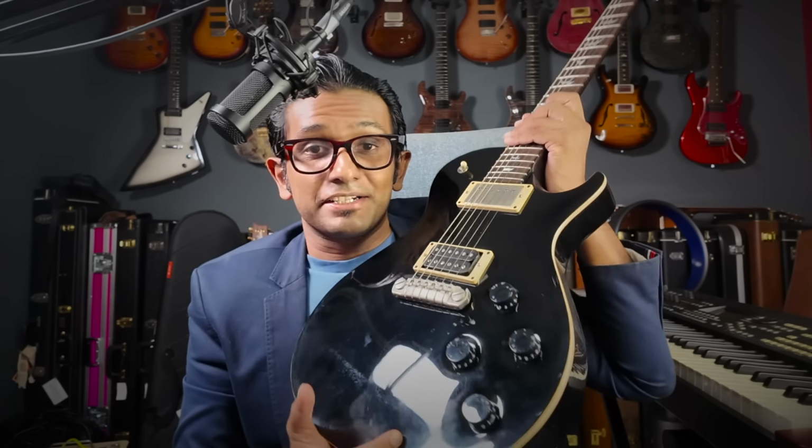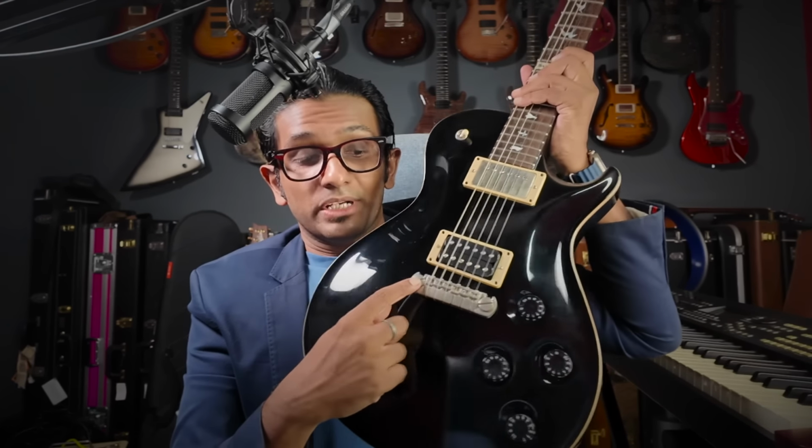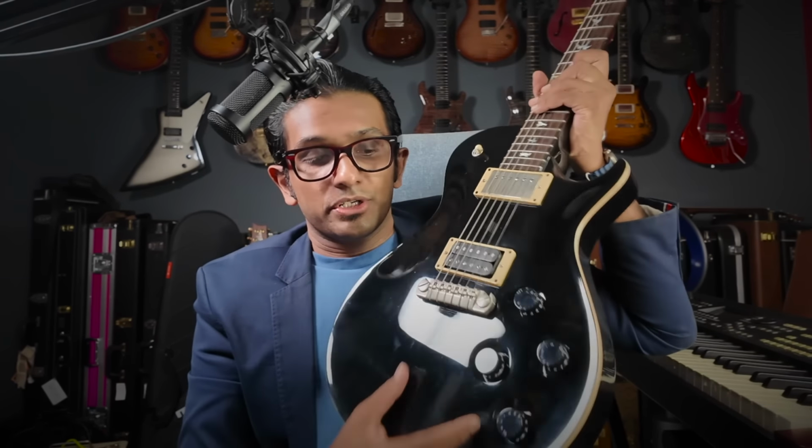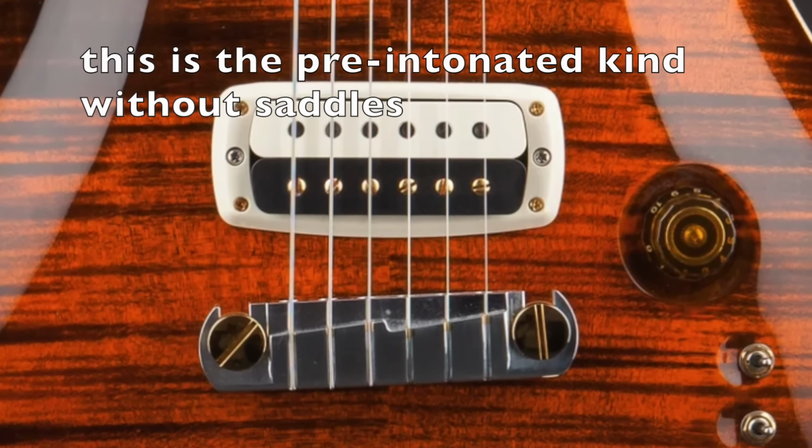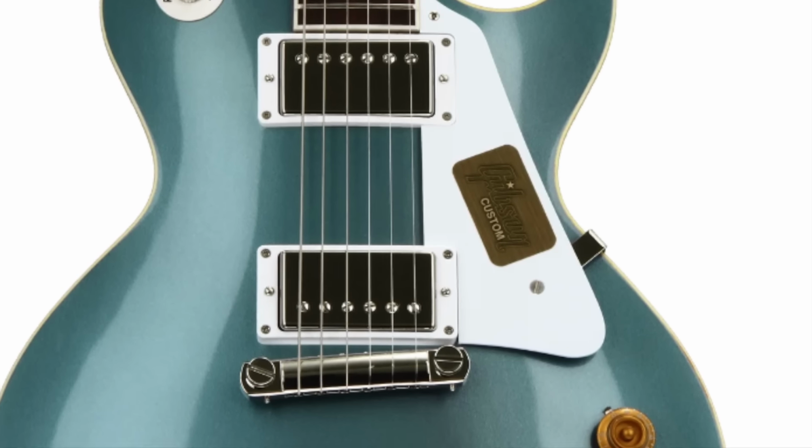What you can then have is a one-piece fixed bridge, where instead of having two pieces, you have a one-piece bridge over here. And you can have this with or without saddles. And there are some cases where you take the bottom part of the Gibson Tune-O-Matic bridge and you put it here.